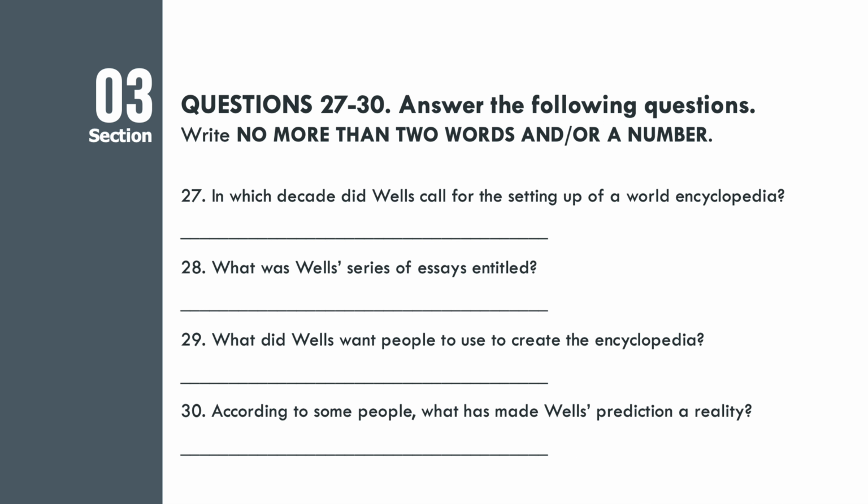Yes, and as you can imagine, many people today say that the internet has basically fulfilled his prediction. Of course, it doesn't use microfilm, but essentially, it does meet all Wells's main requirements.